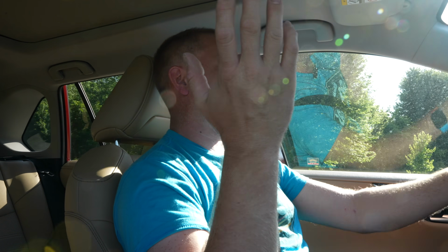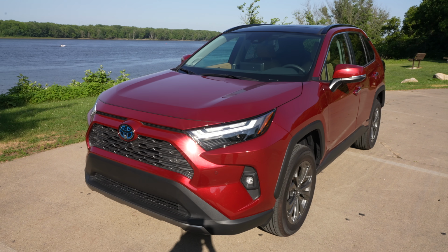So let's do our standard walk around the outside. Let's show you what the aesthetics of the car look like. Then we're going to go into the inside. It's going to feel a lot similar to the older RAV4s, any of the RAV4s, to be honest. And then we're going to go through the last little bit. This is the RAV4 Hybrid all-wheel drive Limited model, actually. So let's do a walk around.